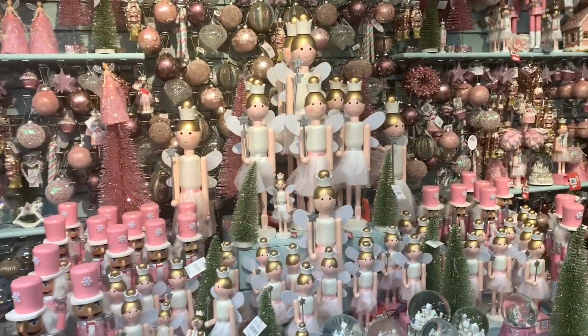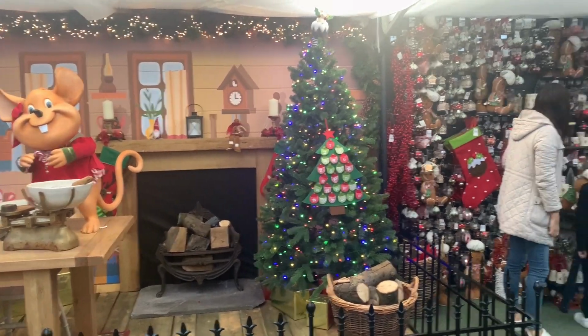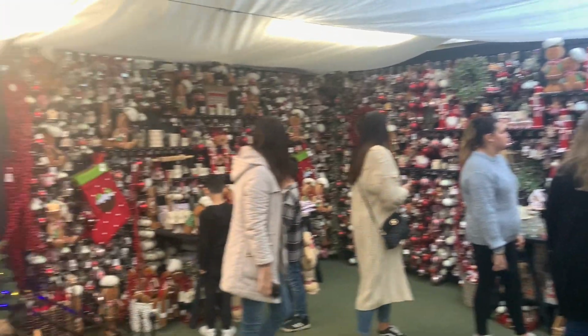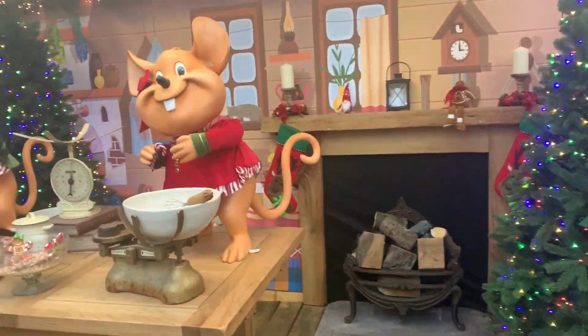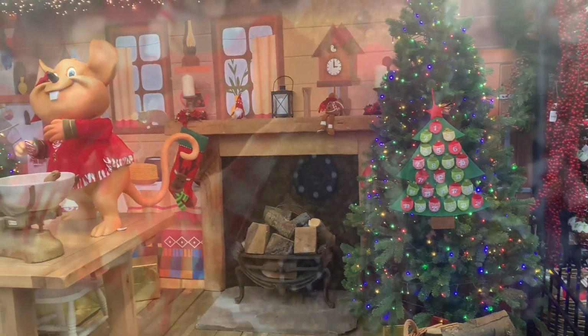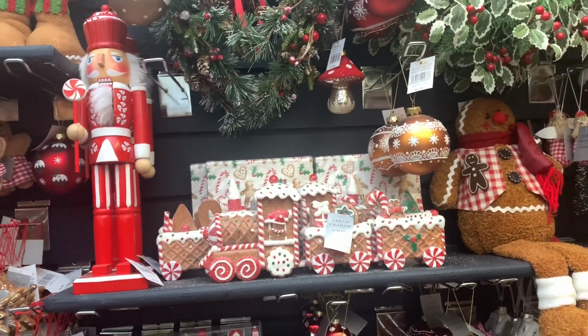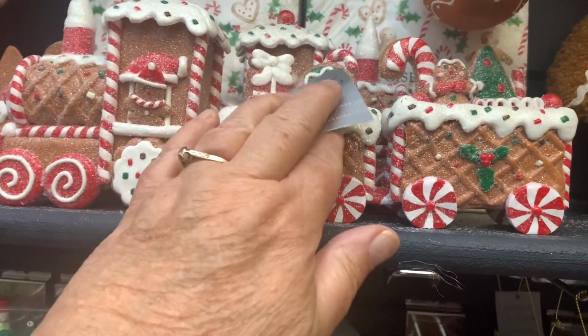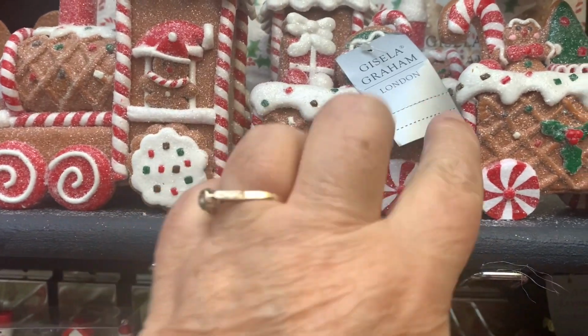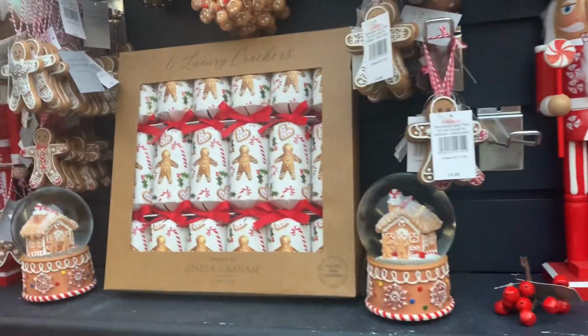And you've got the pink section, the pink and white, and all the fairies, and oh, that tree's pretty, isn't it? Oh, we've got another scene here, you've got the mice up in the corner, I don't know if you saw that. Fireplace, look. The mice doing their baking. This is so lovely. Lots of these lovely gingerbread men around. Absolutely gorgeous. Nutcrackers, never seen so many nutcrackers. That gingerbread train, look. Is that beautiful? And the gingerbread crackers.